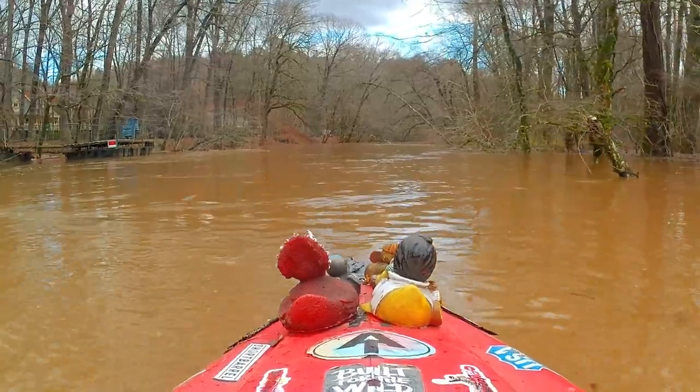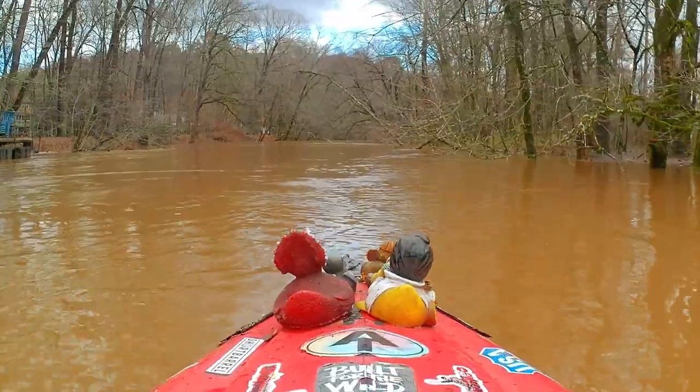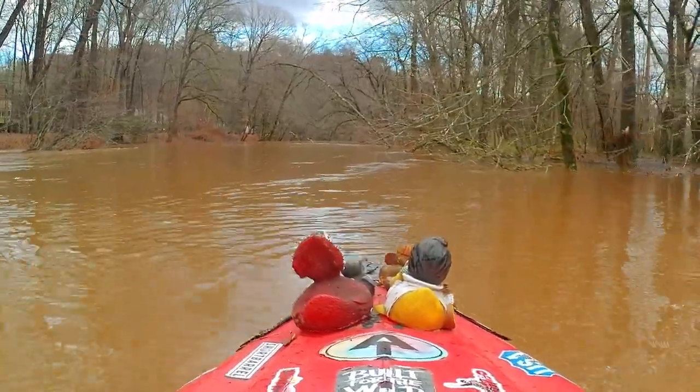So we're going to take this route up. It's so wild. It looks completely different right now. The current will be a lot less on this side.